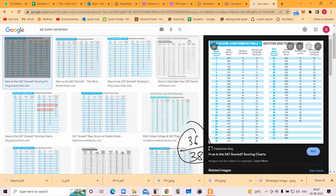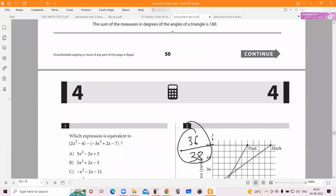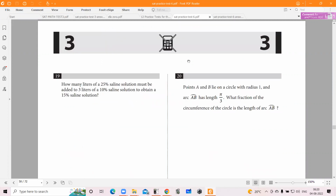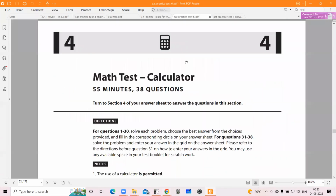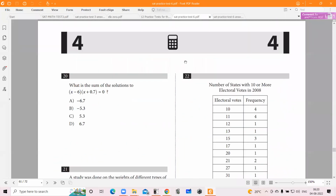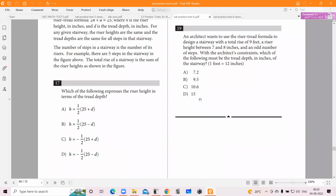Okay, so let's go to those 2 questions. What was the first one? Number 19. We'll be opening our eagle's eye. We'll be focusing on the question, and then we'll be understanding it step by step, and then trying to solve it. Can you read the question in parts? Yes.